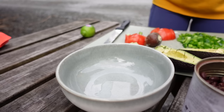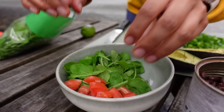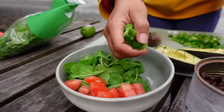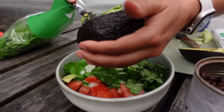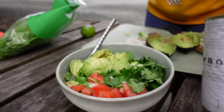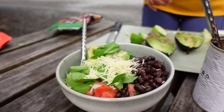Lunchtime, so we're making a little healthy Mexican kind of salad. It's arugula, tomatoes. Thought we had corn, but guess we don't have any. That's all right, plenty of other vegetables. Bell pepper, a little bit of onion, cilantro, some avocado, some beans, some cheese. Normally I'd probably make like an avocado crema dressing, but we don't have a blender, so this is the next best thing.